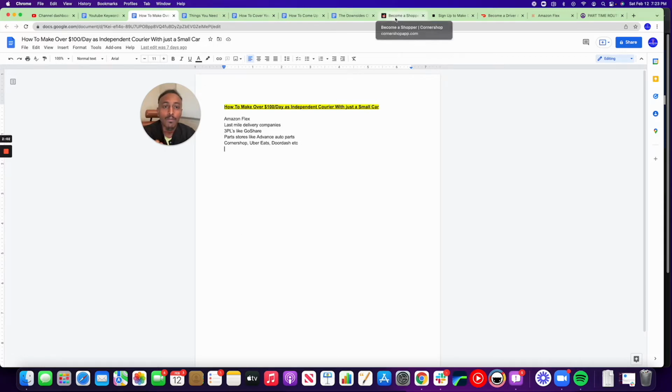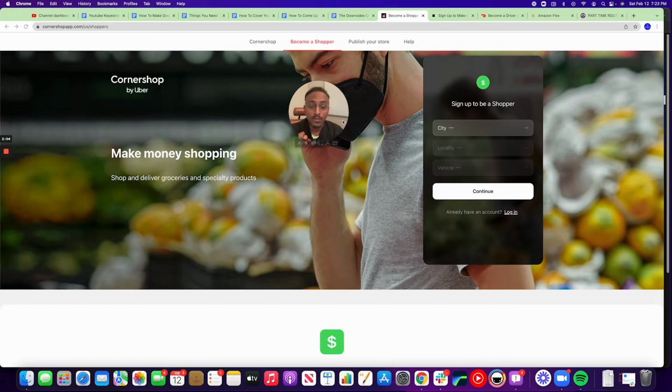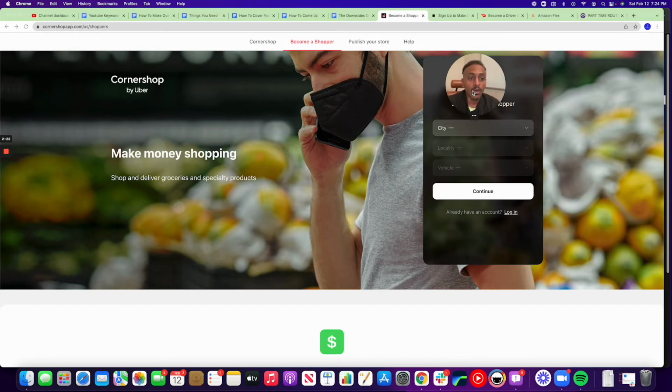So I pulled up Corner Shop. It's pretty much with Uber Eats. Instacart is like Corner Shop also, right? It's by Uber. What you do is you go out and purchase groceries. Basically, you just go shop for groceries for other people and deliver it to their door. It's a very lucrative thing to do right now. Just like anything else, as time goes, we don't know how lucrative it will continue to be, but that's a good option that you can take on.